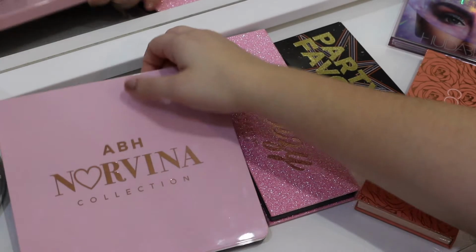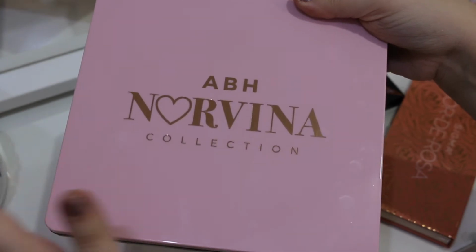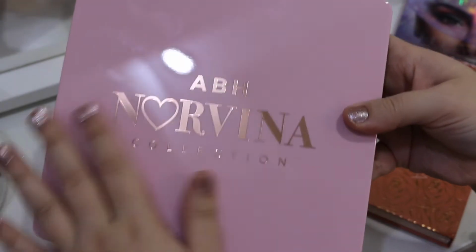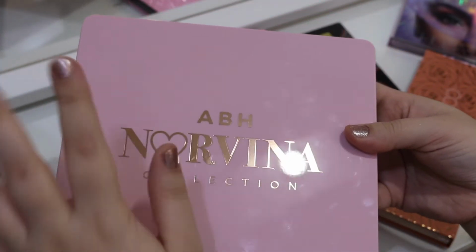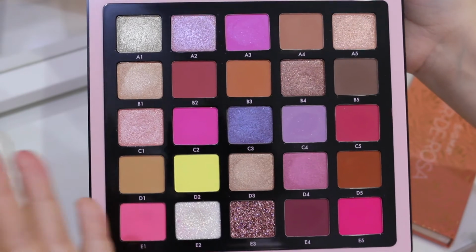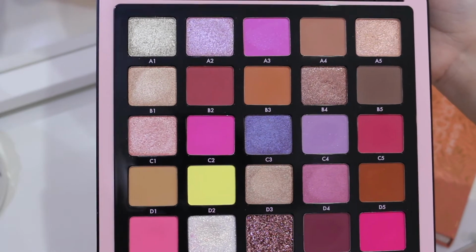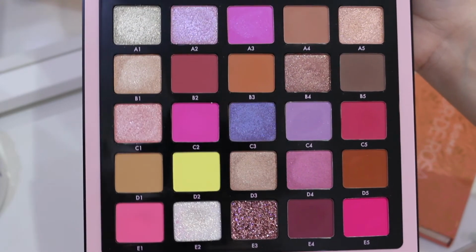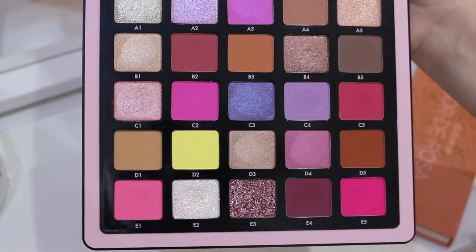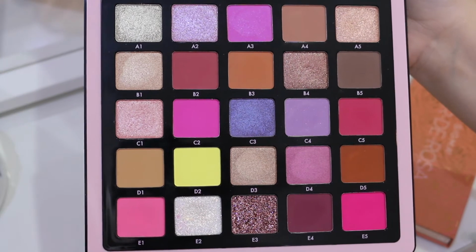I love it. The next eyeshadow palette is one of the biggest eyeshadow palettes in my collection, and this is the Norvina Volume 4 from ABH. It's from the Norvina collection, as you can see, and I love this baby pink packaging. I really like it. This one looks like this. I really like the color story. It's a little different from the first 3 eyeshadow palettes that came out last year, volumes 1, 2, and 3. I love this color story much more than the other ones.